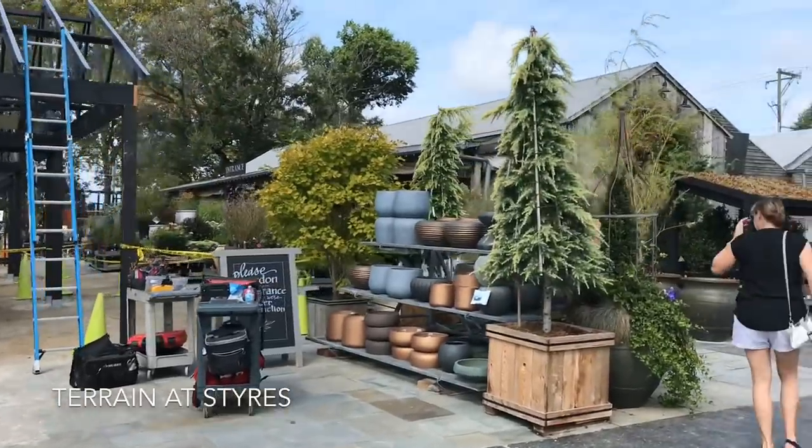Next stop is Terrain at Styres, which is a really trendy plant shop, and I'm sure they're gonna have a lot of cool things to see. We're at Terrain.